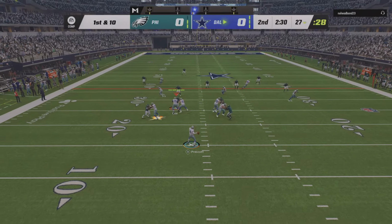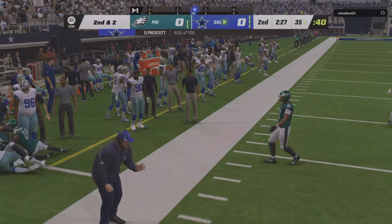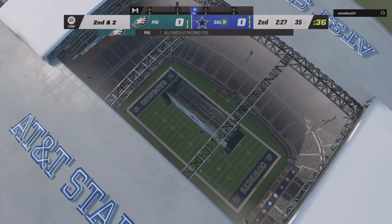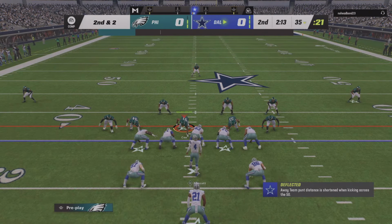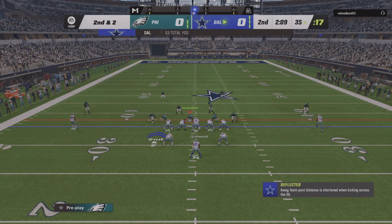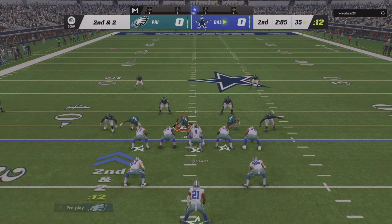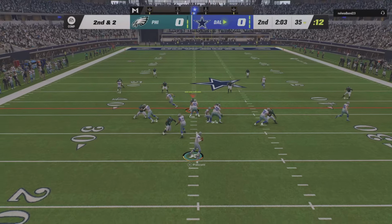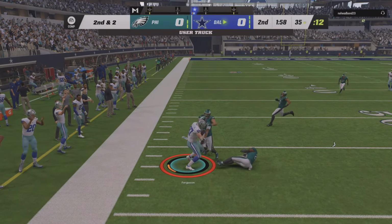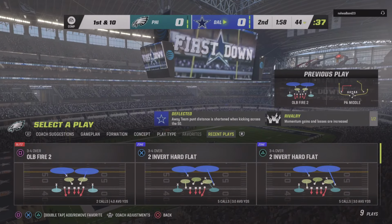On first and 10, Prescott. He'll find Lamb. That's complete. And he's out of bounds, able to take this one up to the 35. So they'll get 8 out of that completion, and they'll be left with second and a couple. Off the play fake, Prescott, throwing the out route and complete. That's Ferguson. 1:58 left to play till we hit halftime.